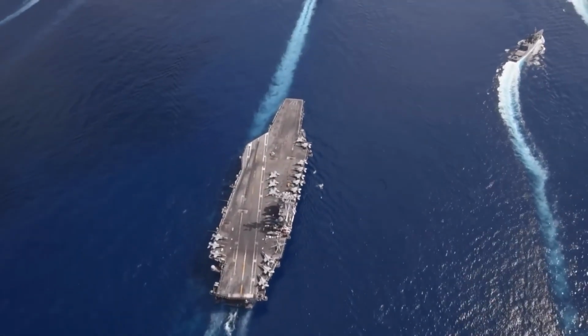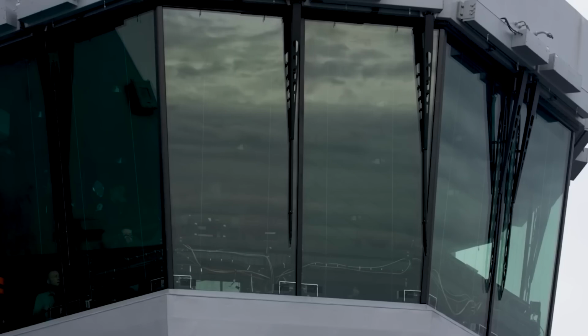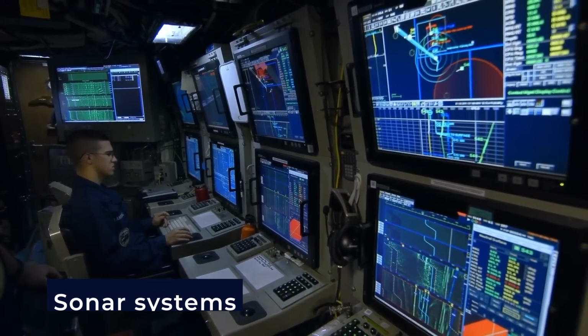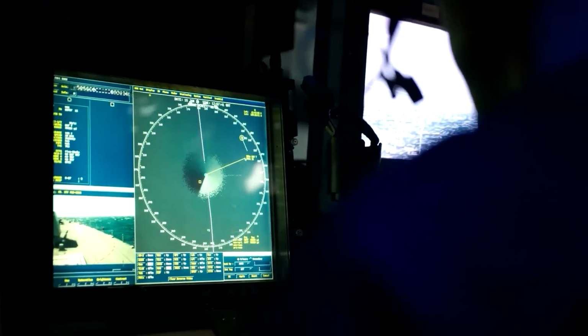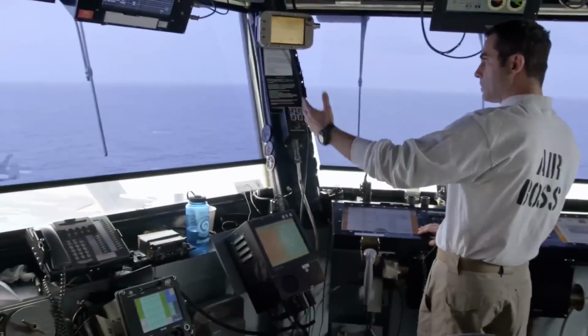aircraft carrier. Imagine a gigantic aircraft carrier sailing through the vast open seas when it suddenly picks up signs of a potential underwater threat. The first line of defense for the aircraft carrier is its advanced detection methods. Among these, powerful sonar systems act like the carrier's underwater ears. They send out sound waves and listen for echoes, using these returning sounds to pinpoint the exact location of a submarine. Advanced signal processing helps distinguish between the normal background noise of the ocean and the unique sounds made by a submerged vessel.